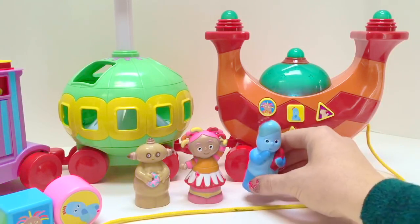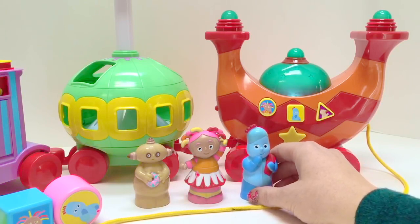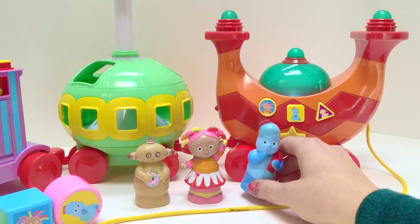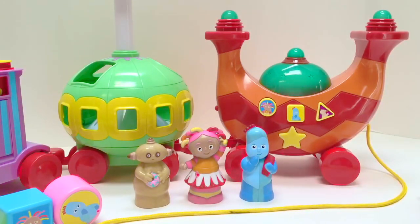This song is Iggle-Piggle sailing away in his boat, falling fast asleep, and now the light has gone dim.